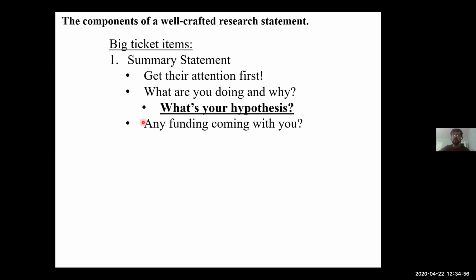But if you do have a K award, or a fellowship award, or you wrote a postdoctoral grant that was awarded, that should go up in there. When I was a postdoc on my funded project that I wrote a grant for, yada, yada, yada. So these big ticket items should go in the summary statement. That way, if they skip over the rest of your research statement, and they know that this is someone we're going to ask to interview, well, then you can get to the other details. So really get their attention.